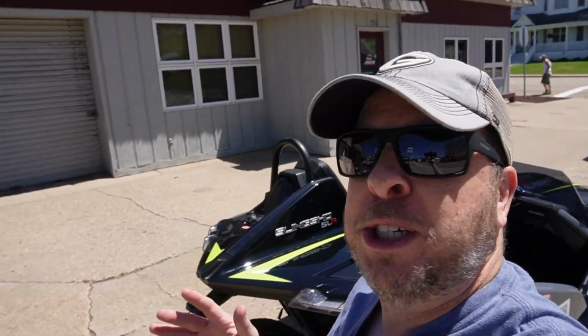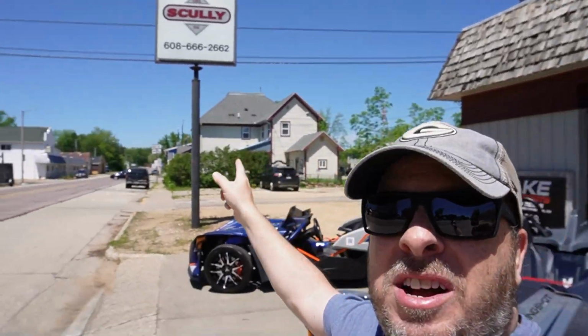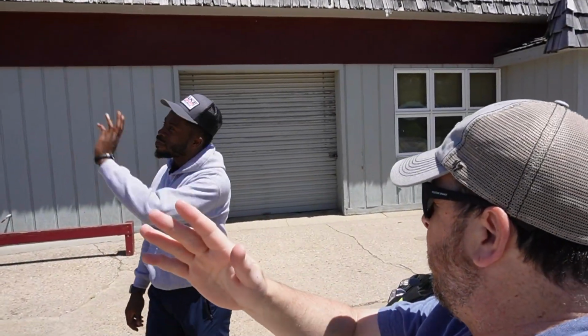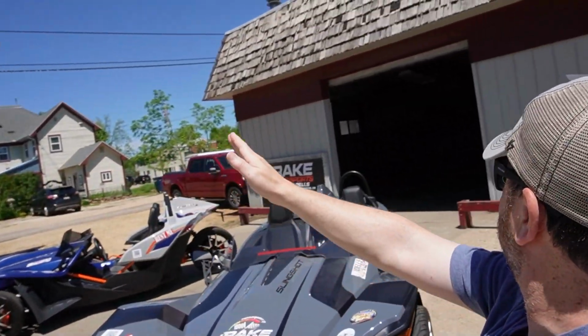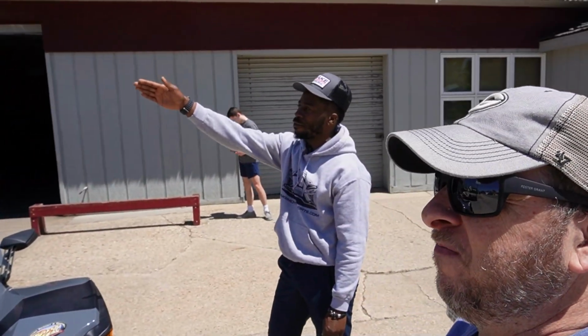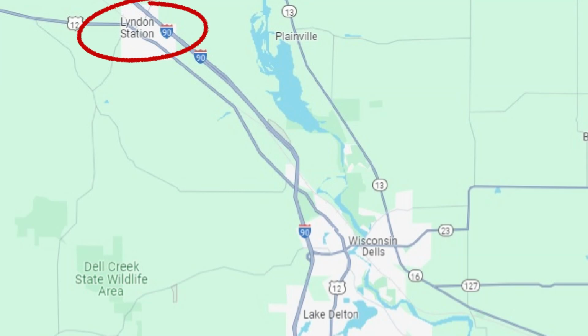So we'll see. So here you are, you're coming to Wisconsin Dells, you're driving down Highway 12, and we're outside of Wisconsin Dells, technically in a town called Linden Station. Let me show you what you're looking for. We got the building back here, and the Scully sign. Will you be swapping that out? Be swapping that out. So look for Rake Motorsports. Everybody knows where Norm's is. We're just down the street from Norm's, right there on the corner. It's a bar over there. And again, we're in a town called Linden Station, which is about maybe 10, 12 minutes west of Wisconsin Dells, so easy to get to.